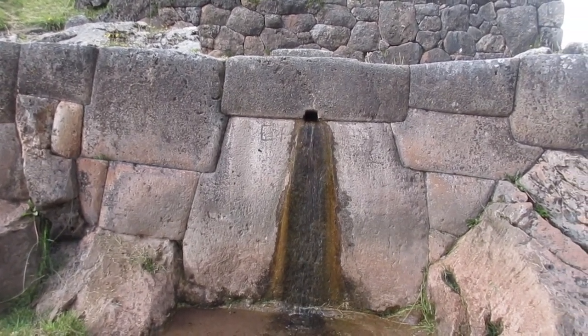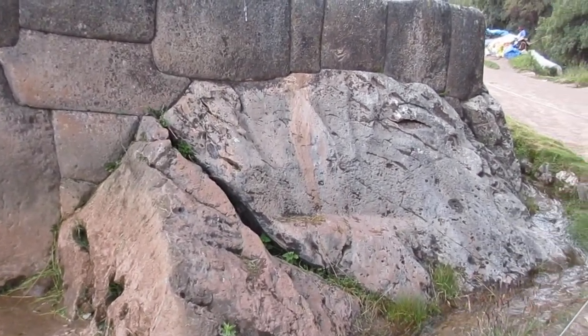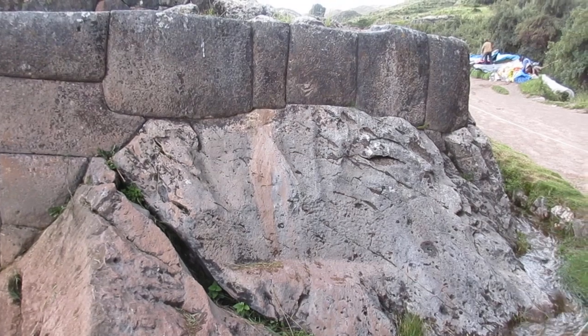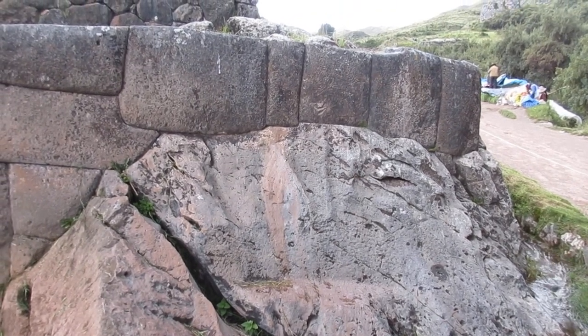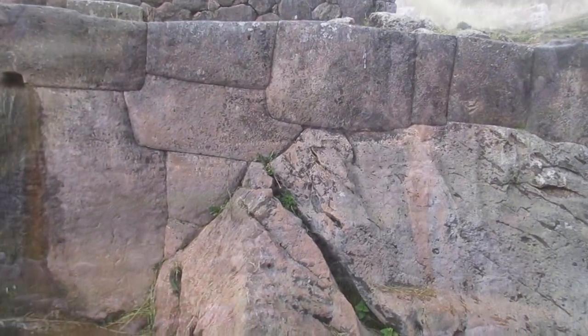Here you can see an example of how they used the bedrock and didn't remove the bedrock. Left it in place to respect Pachamama, Mother Earth. They always built on top of the bedrock.